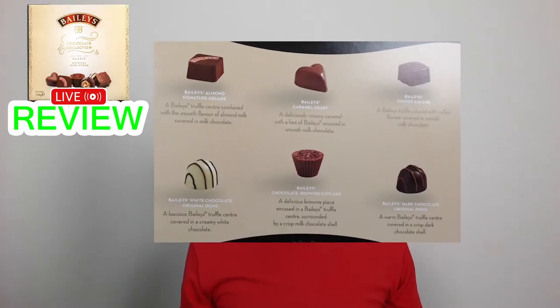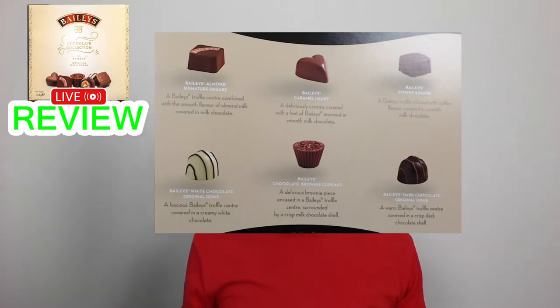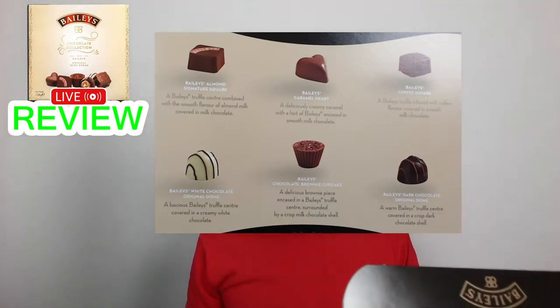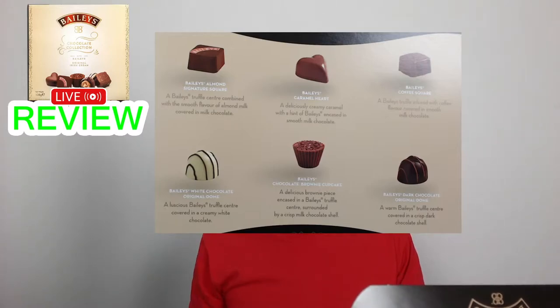So here we go. We've done the Baileys coffee cream and the Baileys caramel heart. They all look quite nice, don't they? So what's the next one we should do? Anyone got any preferences? We've got, on the left and bottom right, the dark and white chocolate ones. We've got the brownie ones as well.